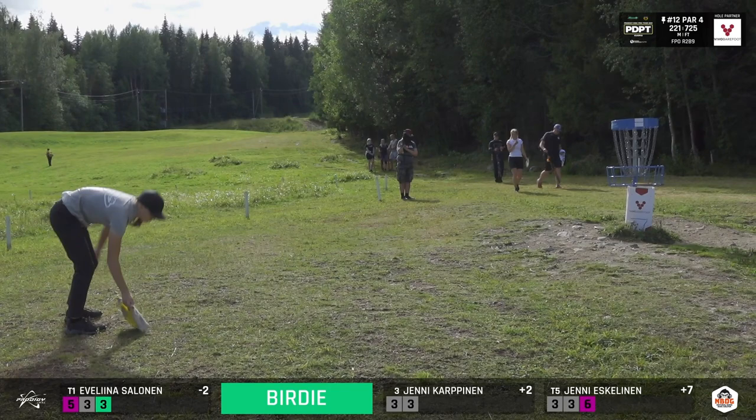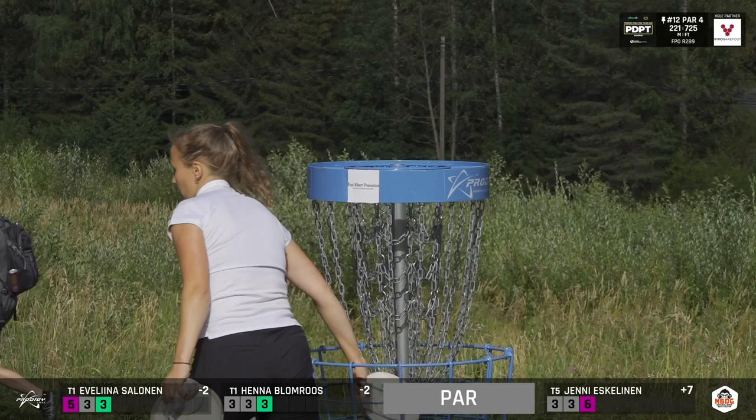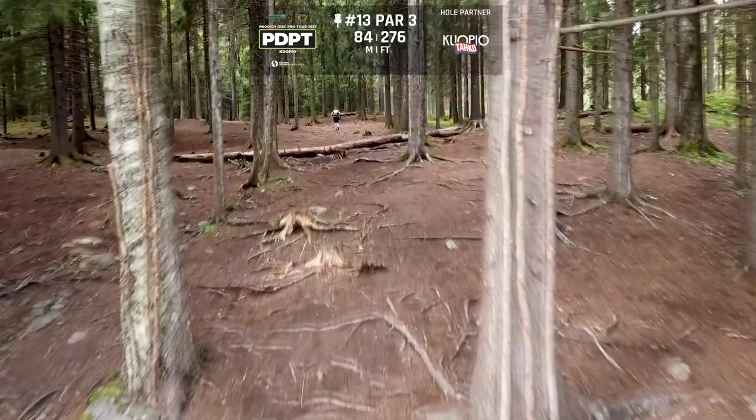We said it time and time again throughout this tour. If Henna can get the putter going inside the circle, she's unstoppable. She has just a little bit more touch and sometimes a little bit more distance than Eveliina, but Eveliina tends to excel on the putting lane. And we've seen that kind of lacking so far, which is why they're tied. And I think that's why Eveliina's been able to take that advantage, because she's so much more consistent with her putter.